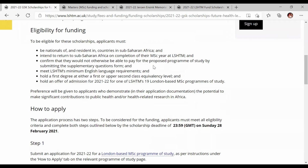So most scholarships would want you to give back to your community or to your country, in a sense that after your studies, you have to commit to go back to your country in order to give back the skills that you have learned from the London School of Hygiene and Tropical Medicine. And then you should confirm that they would not otherwise be able to pay for your proposed program of study by submitting a supplementary question form. So you need to prove that you will not be able to fund your studies.